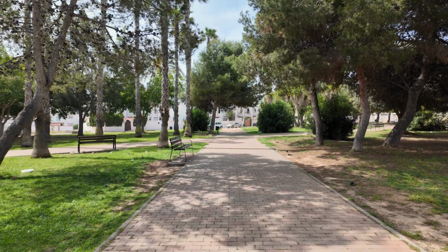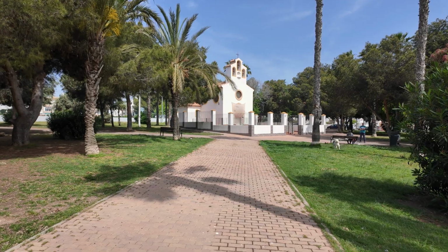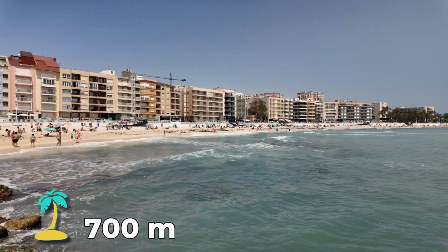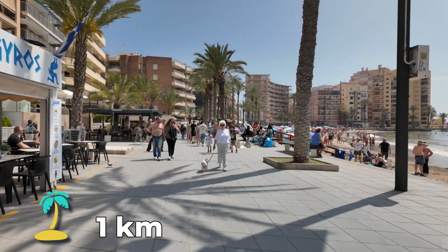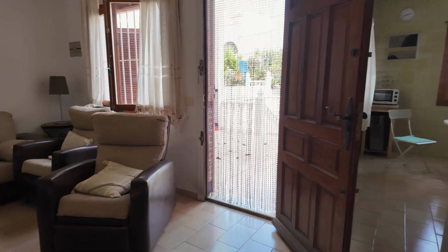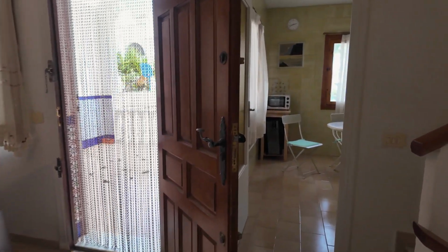The house is located in a quiet neighborhood near Plaza Parque Europa. Playa de los Locos is just 700 meters away. Playa del Cura is 1 kilometer. And the Consum supermarket is only a 5-minute walk.